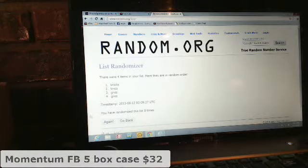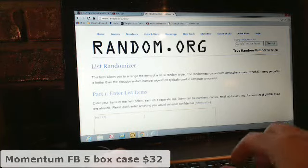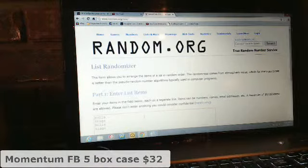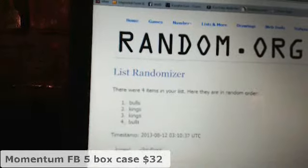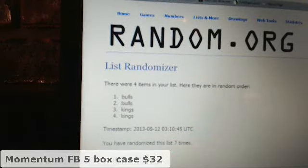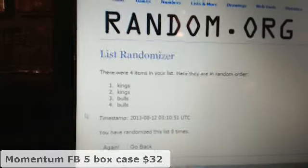We got Bulls and Kings. We're gonna randomize it 8 times. 1, 2, 3, 4, 5, 6, 7. 8th and final time, guys. Good luck. 8. Card goes to the Kings. Randomize 8 times.